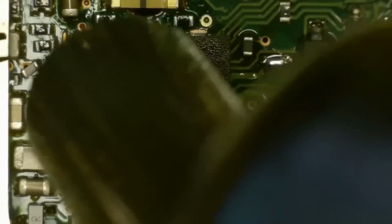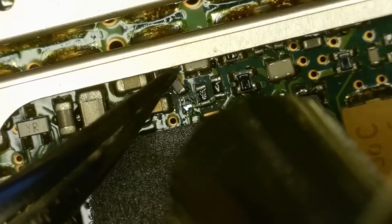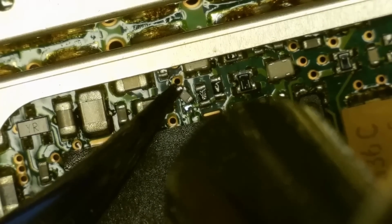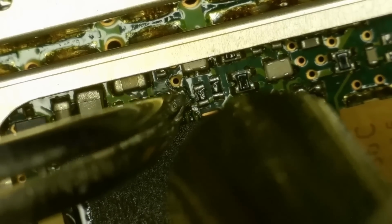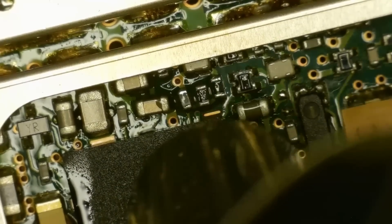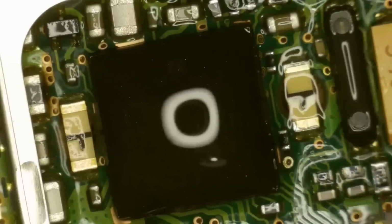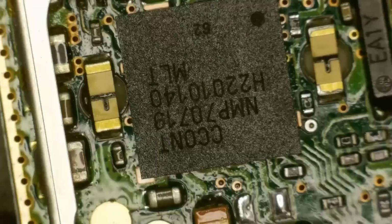There goes the cap. I've actually got a cap over here that I've knocked. Needs to go back in. Put some flux on that, and reflow back into place. There we go. Let's give it all a clean with some isopropyl alcohol and a toothbrush. I'm actually going to give the whole board a real quick clean to see if that improves anything. Probably won't, but you never know.